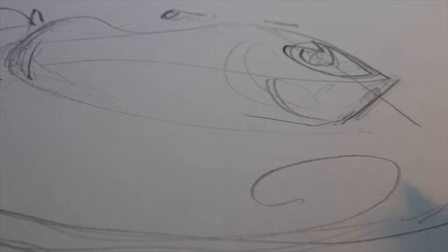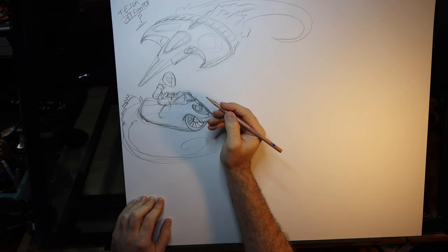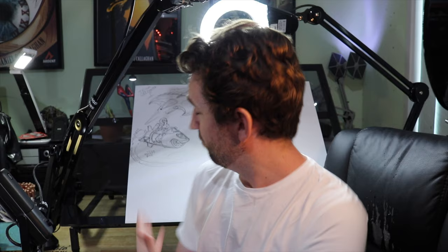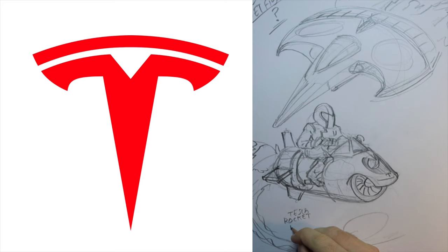So these funny little designs are coming along well. I'm in the penciling stage, of course, which is where all the ideas pour out. Went with a Tesla jet fighter. I mean, they're an environmentally friendly company. I don't know why they'd be getting involved with military applied vehicles. Don't think it'll happen. I just was getting into the whole Star Wars-y vibe there. Just trying to have some fun. I used the Tesla logo as a reference for the shape of it.